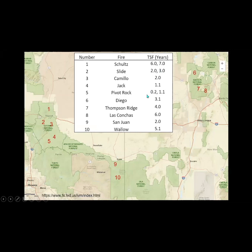We tried to look at a range of time since fire. So the oldest fire was the Schultz fire just near Flagstaff here. And then the youngest fires were these managed fires, the Pivot Rock and the Jack fire, that occurred down here just south of Flagstaff.